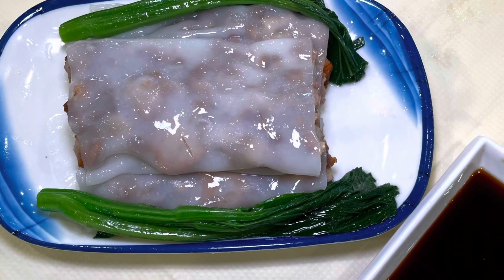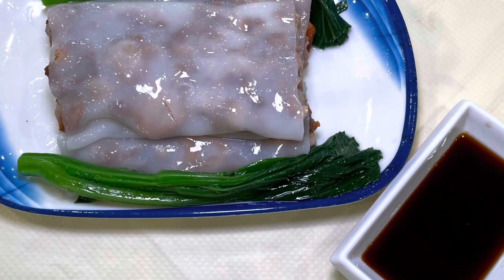Okay, so I got my first dish here. It's the barbecue pork rice noodle roll, cheung fun. Looks fresh. Doesn't look like it's from T&T or anything, or frozen, but it looks freshly made, I can tell. Just the texture of the skin, the rice wrap, it's very translucent, very delicate. Looks impressive so far. So anyway, let's see how it is.